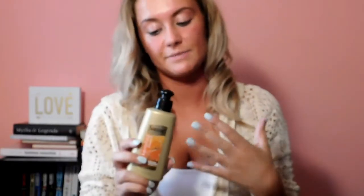But this does have keratin in it, so if you were to get a heat defense, like a heat protectant for your hair, which I highly recommend if you straighten your hair a lot or curl your hair a lot or use any kind of heat product, especially a blow dryer, that's why I have the blowout spray. If you're going to use heat, you need something to literally create a barrier between your hair and your heat styling product. This one's got keratin in it, and I really like anything with keratin in it.